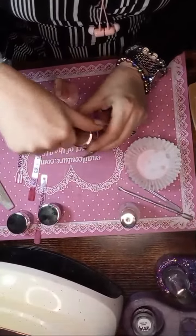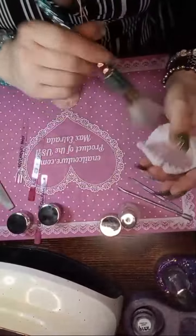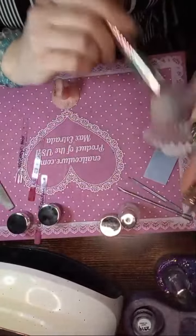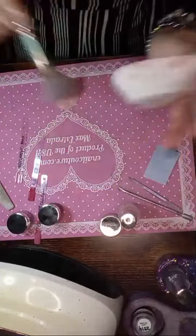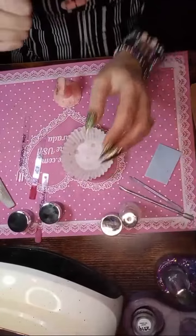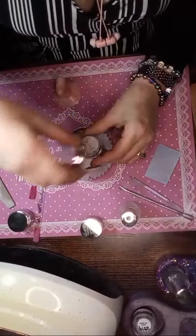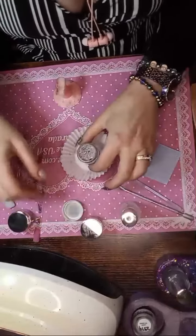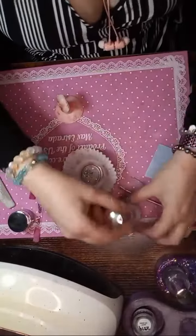I'm super low on cupcake liners, so I'm going to reuse this one. Just brush it out. Most of them can be reused unless you're using a dark color or a super shimmery color. That's why I saved the dark one for last. This is Heartache Haze.